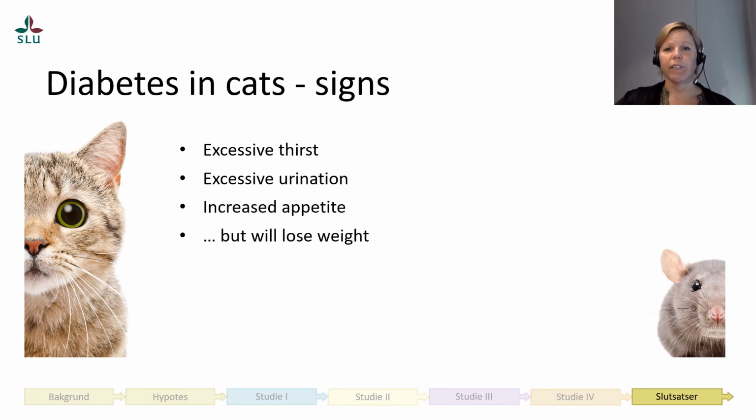And this leads to the cat losing a lot of energy, and therefore they will try to compensate by eating more, but they will still lose weight.